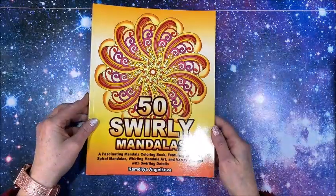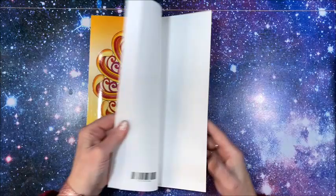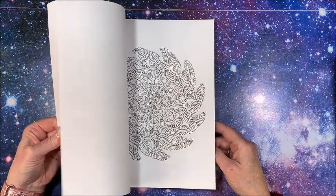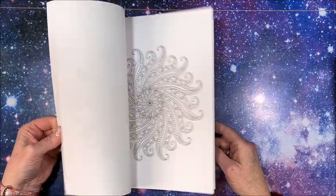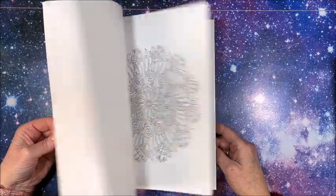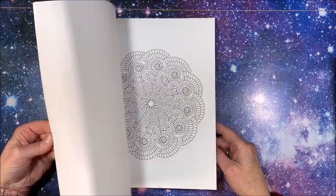We have 50 Swirly Mandalas. Again, I don't think I colored out of this one. Nope.